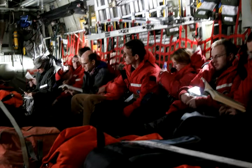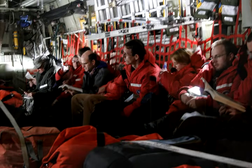Inside the LC-130, it's so loud you need earplugs, there's no movie or meal service, and there's only one toilet. But hey, who's complaining? U.S. taxpayers are covering your airfare, and when you land, you're at the South Pole.